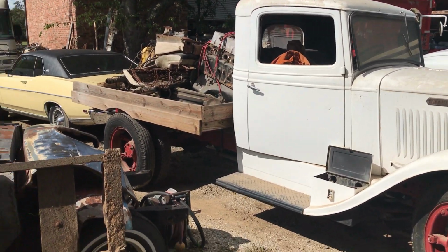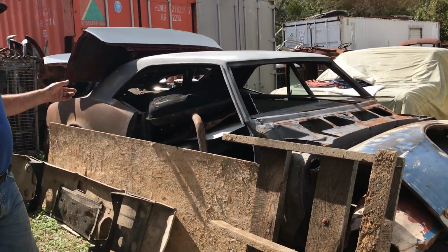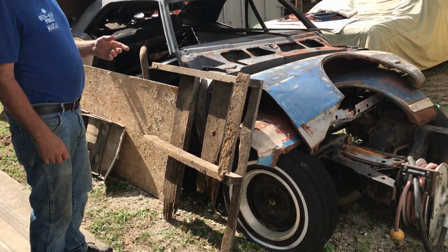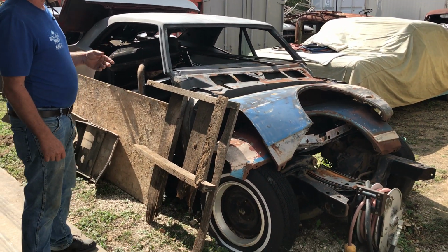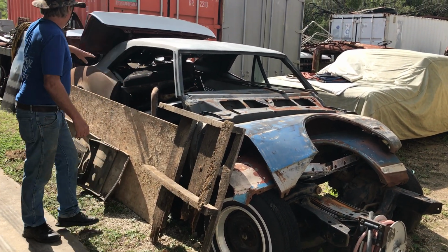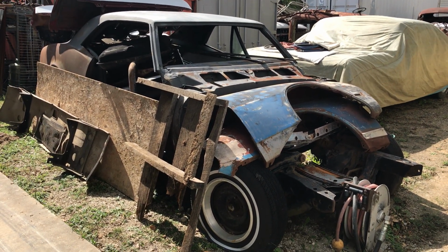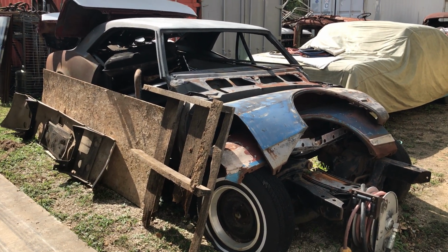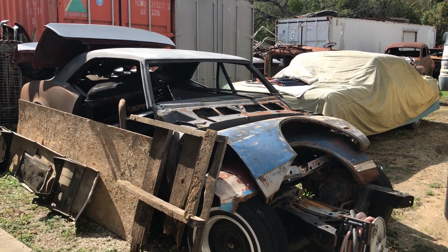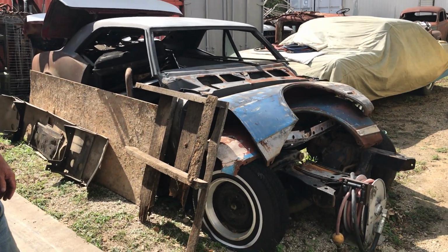Here's a Camaro RS/SS. That's a 67 with that wing window. Is that right? I believe so, 67 or 8. I think it's a 7. That we had metalwork all redone, and it needs to be painted, gone through, put together. I have too much money in this to sell for less than $12,500.